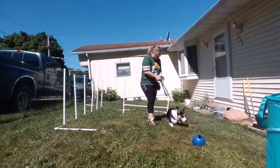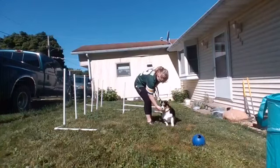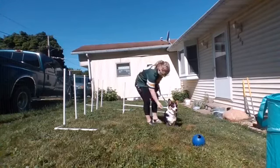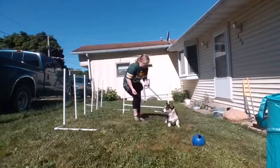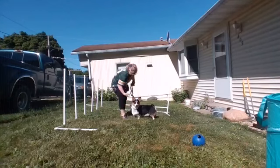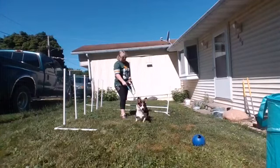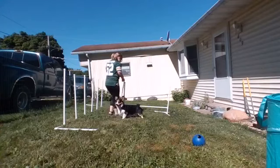Sometimes you have to get them interested in the treats before they'll even do anything. So that's kind of what I'm doing right now. Just giving him treats and getting him interested in me. You dropped it. Hey, come here. Corbin. Fine. All right. I'm gonna not try and drag him too much. There's other dogs in the neighborhood. That's why he's kind of distracted right now.